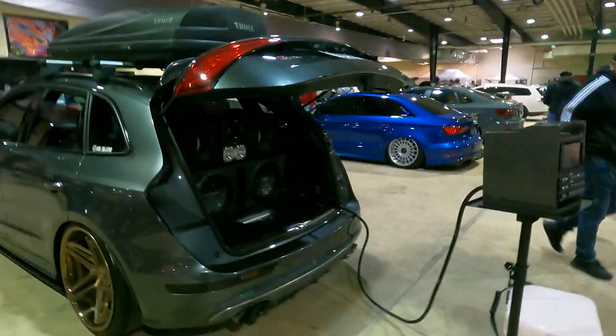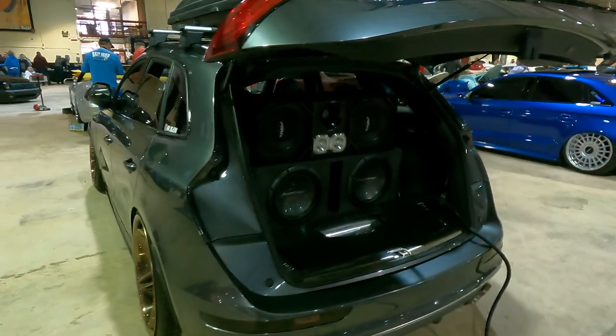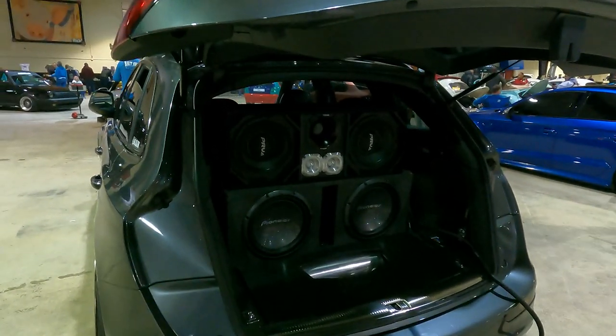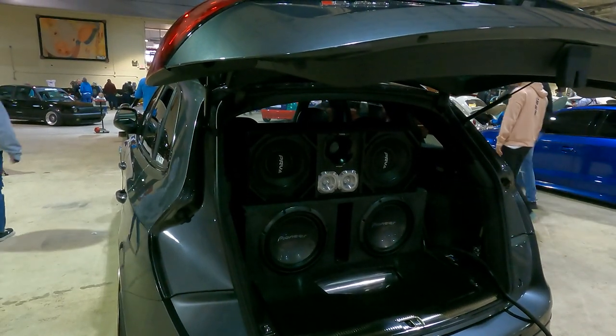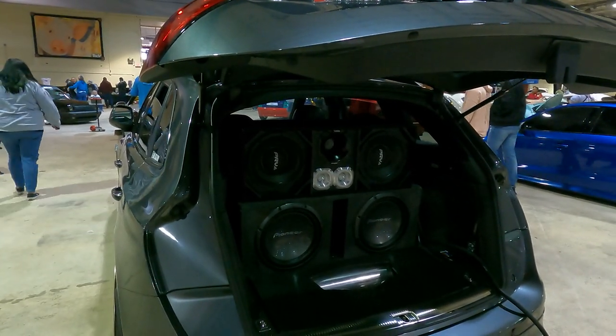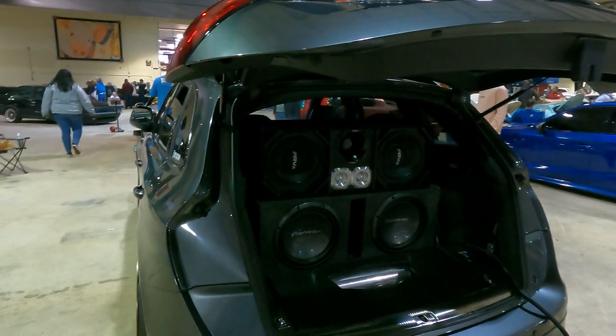This SQ5 won something as well. And I don't know if it was workmanship or top 25 or what, but I do remember her going up and getting an award. This is a setup that would benefit a lot from interior lighting, shining on those speakers so that you can see everything really well.